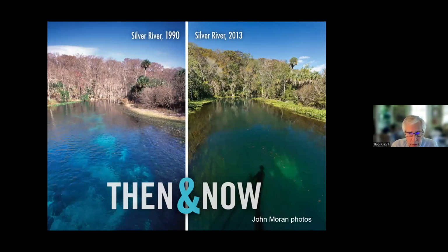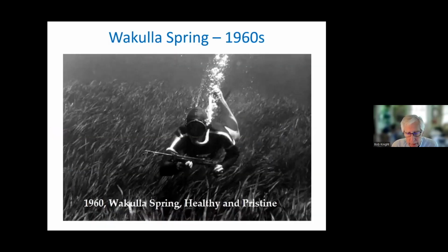In 2012, the flow in the Silver River was down to about 1/3 of its average historic flow. Largest spring in the world. No longer does the Silver River have the highest flow of the springs in Florida. The Rainbow has the highest flow now. The Silver is not what it was in the past.